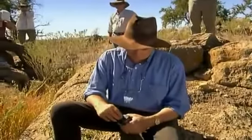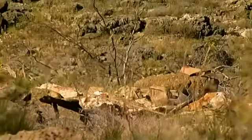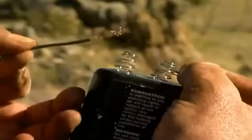Firing! It'll be on 0 and you won't hear the 0. 3, 2, 1.